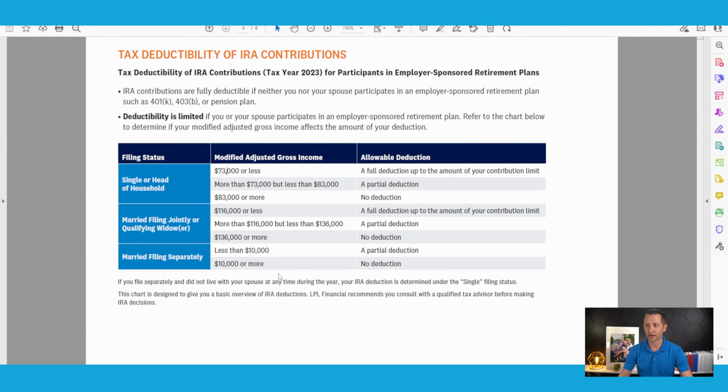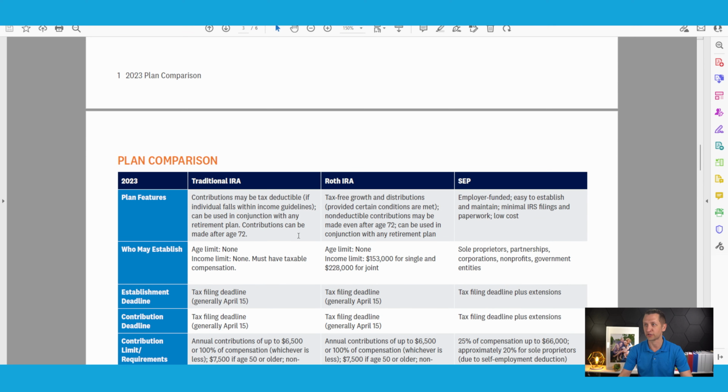There are scenarios where I prefer to keep it in the traditional side as a non-deductible contribution, but that's just something to consider. And you're going to see that as we go through these plans, as we tie them all together. So let's go back up to the top and we'll start with the SEP.